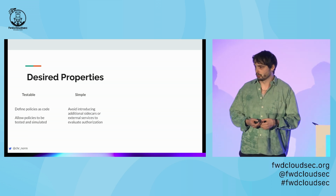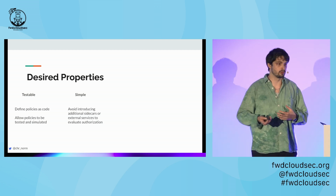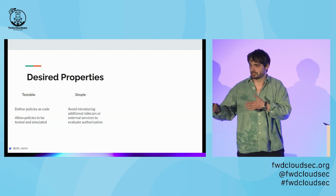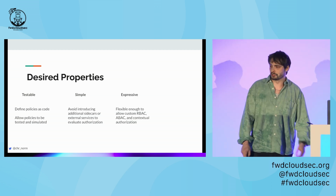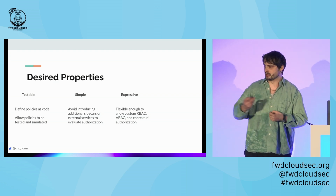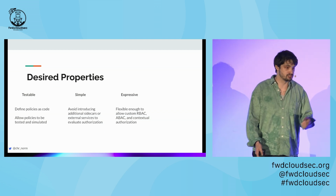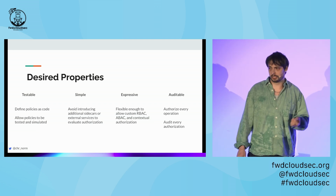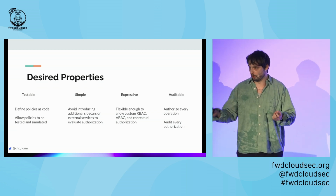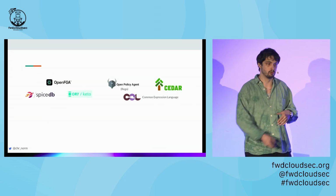I wanted it to be simple, so I wanted to avoid introducing external dependencies. I wanted to avoid introducing sidecars to handle the authorization, and avoid introducing new areas to go and store state for authorization purposes. I wanted it to be expressive enough to model those kinds of complex authorization use cases, and that leads us to models such as role-based access control and attribute-based access control. And then finally, I wanted it to be auditable. So I wanted to be able to authorize every operation and then audit every authorization. And for those following along, this is the component here linking back to my CloudTrail.